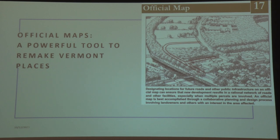So if we want to develop a block pattern in Taft Corners, we need to map some streets on other people's land, and we need to ask them to accommodate that when they build. Now, there are some mechanisms. If the owner says, absolutely not, you can't make me, the select board gets a limited amount of time to say, well, we'll try to buy it from you.